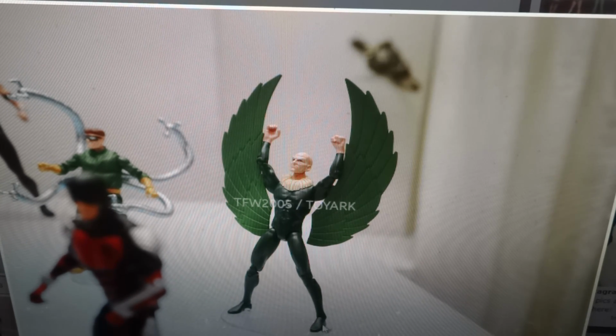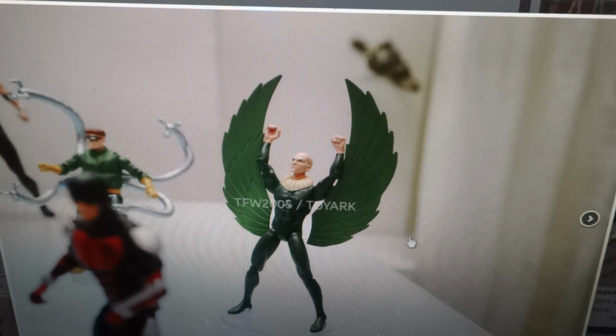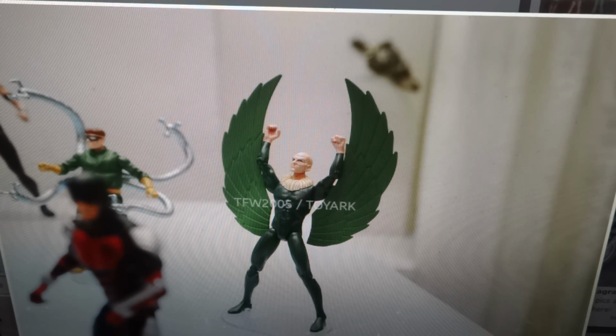He does have pivoting ankles, which is quite nice, and overall the suit itself just looks a little plain. There's really not any texturing in there whatsoever, but overall still looks nice. The thing that I'm disappointed with, though, is that the wings are just reused like Falcon wings. They're wings that I just don't like. I think that the way that they connect is rather cheap.